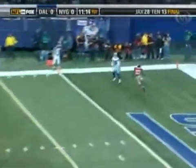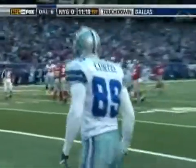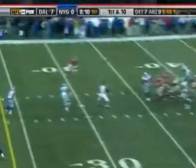What a flip and touchdown to Tony Curtis. Well, he moved up in the pocket. Then he looked like he was going to almost hook slide or go down. He pops it up and finds another touchdown. So the Cowboys go on top early 7-0.